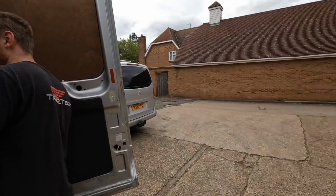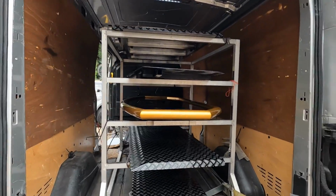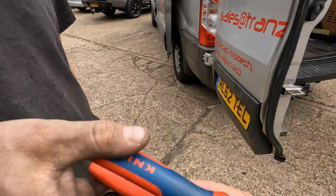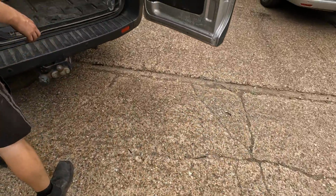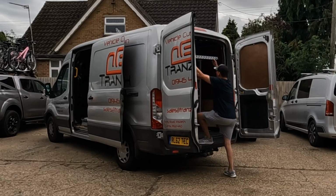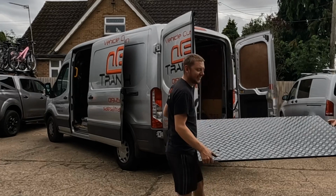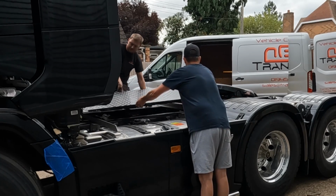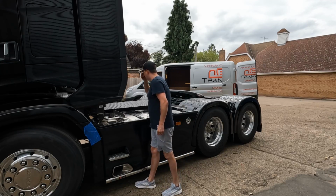Oh, look, there's the Magnum. You can see the Magnum. Fresh. This one's cable tied on. Oh, look, he's on it already. Bosh. Oh, it's too far up the other end. Whoa, look at that. Made to measure, believe it or not.